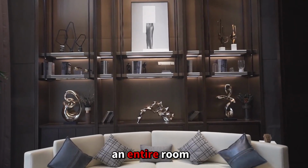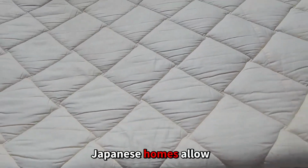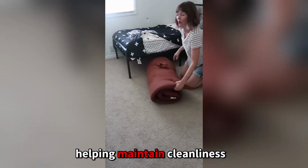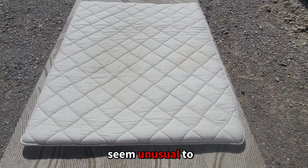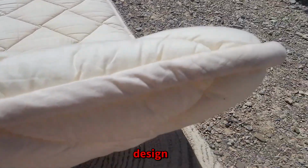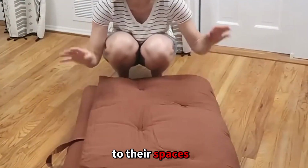Instead of dedicating an entire room to a bed that remains unused for much of the day, Japanese homes allow rooms to change according to the needs of the household. Futons can also be aired out regularly, helping maintain cleanliness and reducing moisture buildup. The idea may seem unusual to people who have always used permanent beds, but it reflects an important philosophy in Japanese design. Spaces should adapt to people rather than forcing people to adapt to their spaces.